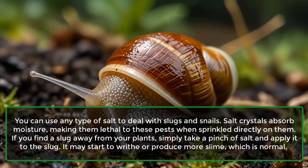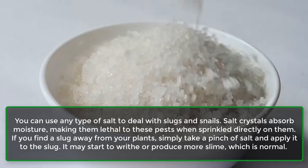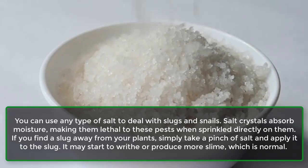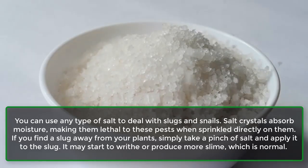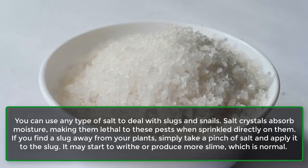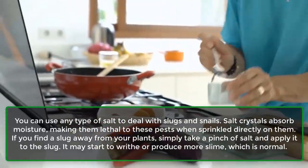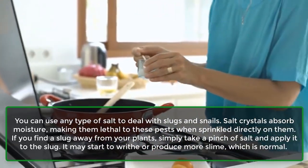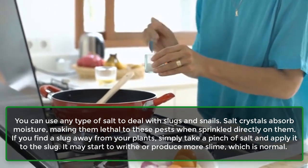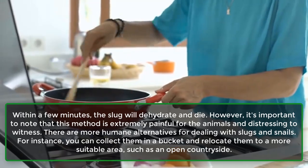You can use any type of salt to deal with slugs and snails. Salt crystals absorb moisture, making them lethal to these pests when sprinkled directly on them. If you find a slug away from your plants, simply take a pinch of salt and apply it to the slug. It may start to writhe or produce more slime, which is normal. Within a few minutes, the slug will dehydrate and die.